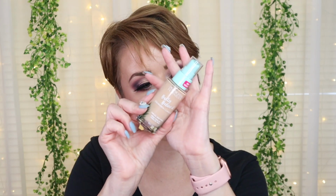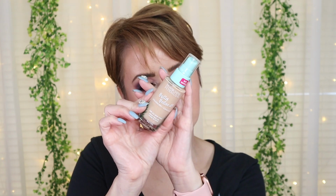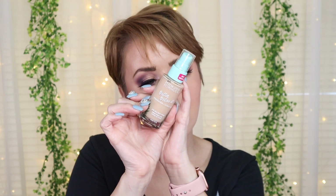And I remember wearing it with the new Butter Believe It Putty Primer, and then I also wore it on its own. It did good both days. I have worn it since with other primers and setting powders, and it's done a really good job. I really like the packaging on this. This is a glass bottle. Of course, you have the pump.